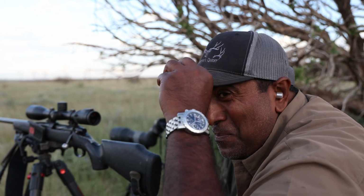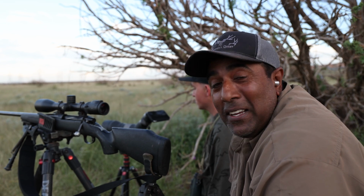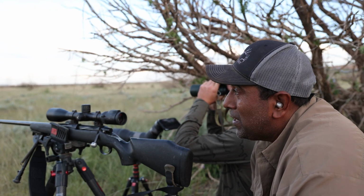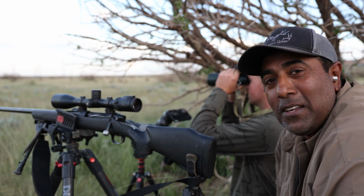Unreal. You know, these big ones never come easy. We had one of the longest stalks I've done, certainly in North America, going back and forth and following them all over the place. This is a big buck, folks, and he definitely made it interesting. Cody did a fantastic job, obviously, with the camera, as always.